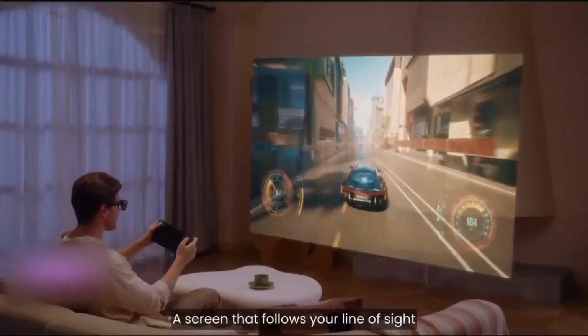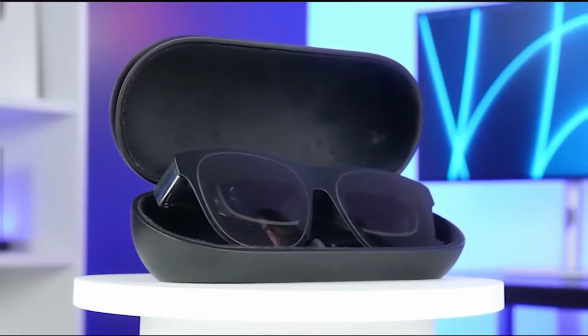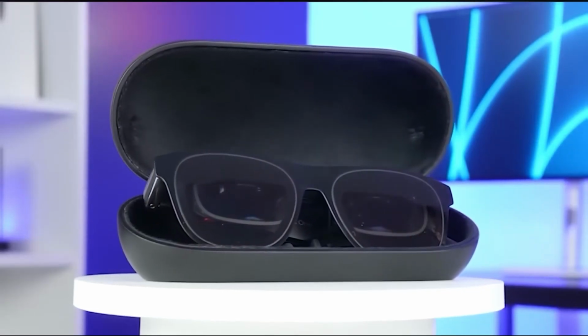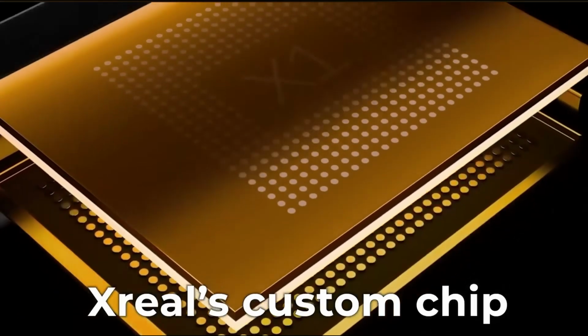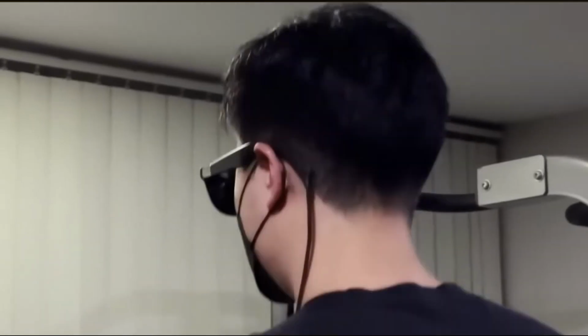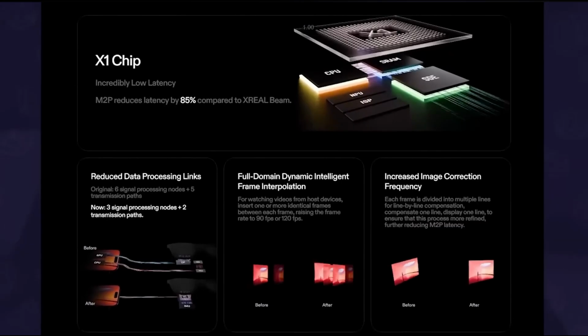With the ability to shift seamlessly between entertainment and productivity, this pair offers one of the most well-rounded experiences on the list. It's powered by X-Real's custom chip, and you can feel the difference. The tracking is smooth, the latency is minimal, and the interface feels polished. You're not fighting with the tech to get it to do something. It just works, which is more than you can say for most devices claiming to be next gen.